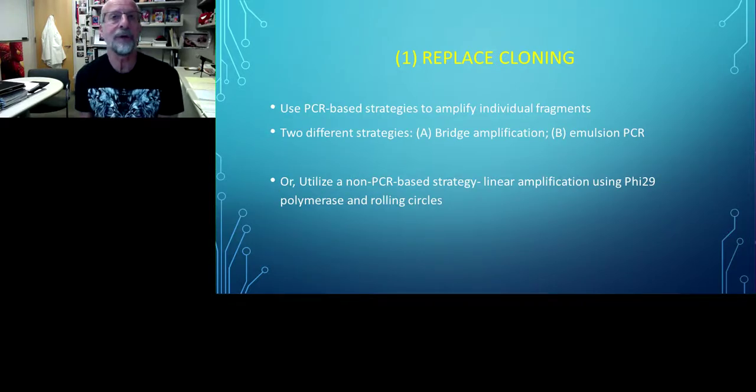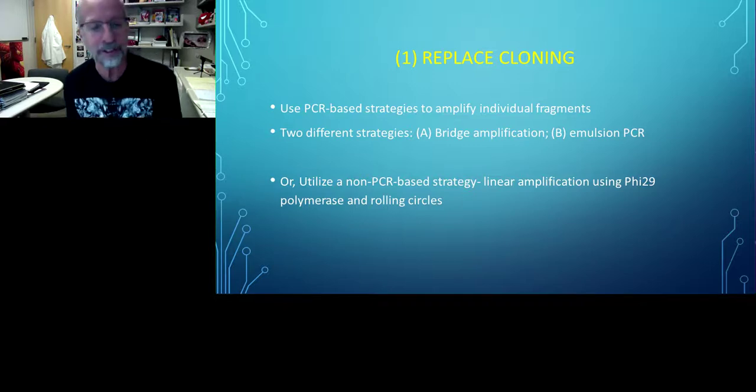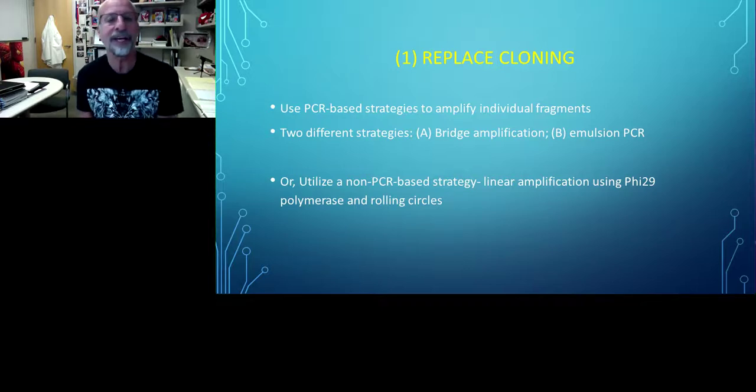And it turns out there are 3 main strategies that have been utilized. 2 of them are PCR-based. The first is called bridge amplification, and I'll show you a slide of that. The second is called emulsion PCR. However, there is a third strategy that does not rely on PCR. PCR tends to put in artifacts during the amplification process. So this is a non-PCR-based strategy, which is linear amplification using a Phi-29 polymerase, where the pieces are cloned into an adenoviral vector, and it produces rolling circles to make copies.